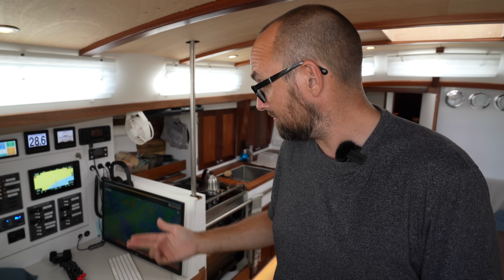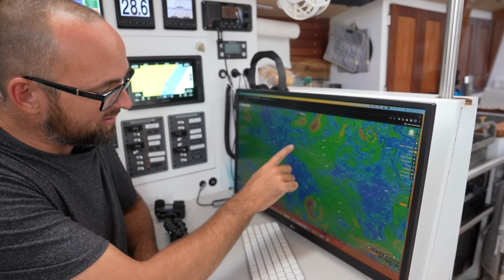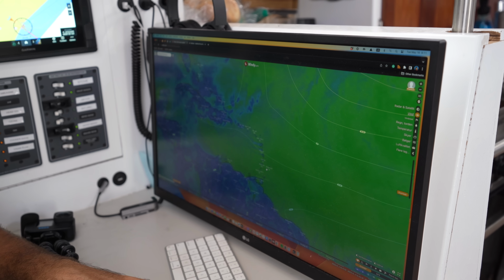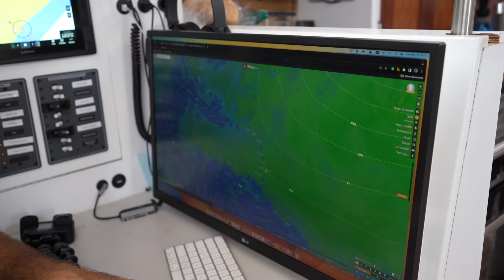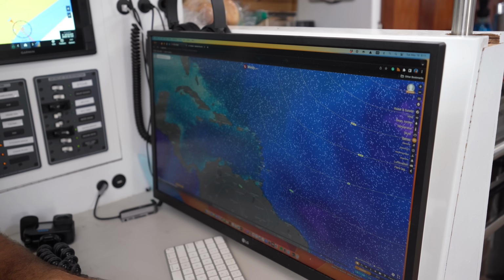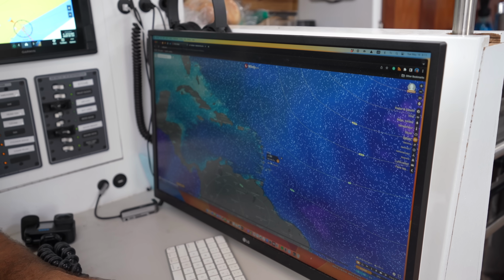The weather for our 96 nautical mile overnight passage looks pretty much perfect, but let me show you. Up here we've got North America, down here we've got South America, and here in the middle is the Caribbean, and of course we are here on Barbados. The winds over the next 24 hours should be around 15 knots, and in terms of sea state we should be looking at about 5 feet at a period of 6 to 7 seconds.